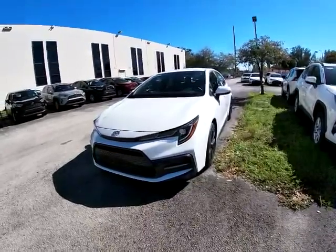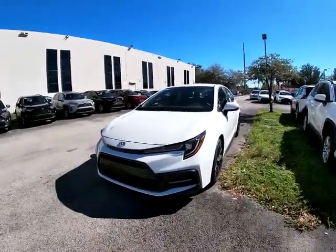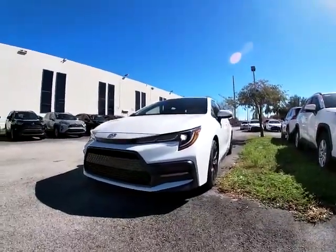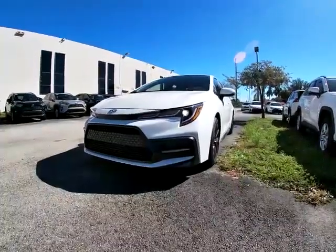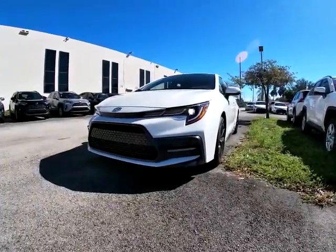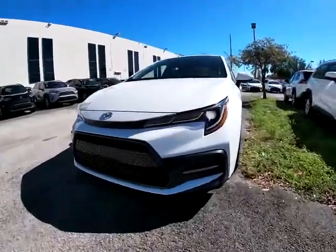First thing you'll notice is it's obviously a completely different body, a completely new look. The great thing about us is that we've been getting new models for most of the vehicles. Look at the Camry, look at the RAV4 now, and now the Corolla got a completely new look, a new makeover.